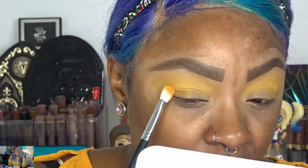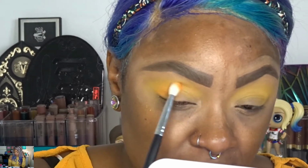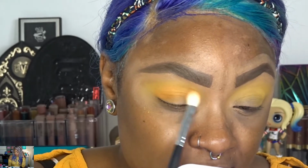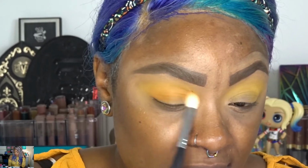I'm using my Morphe M433 brush, and now I'm going to go into both of the orange shades. Okay, so we've already done both of the yellows. Now we're moving into both of the oranges, and I'm trying to keep this color directly into the crease and outer portion of the lid.